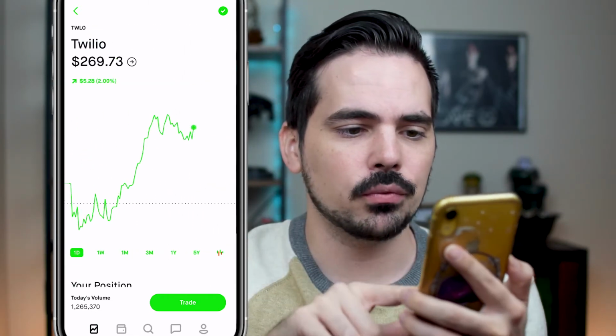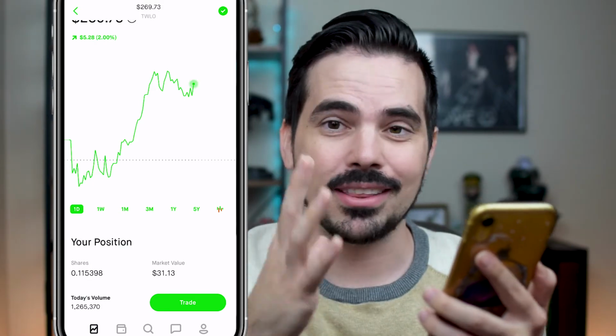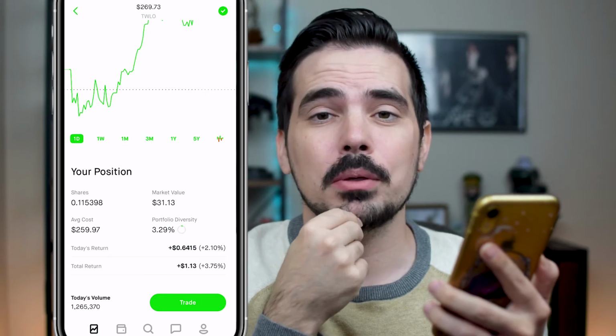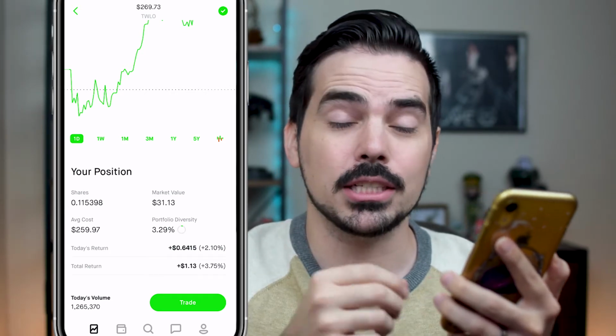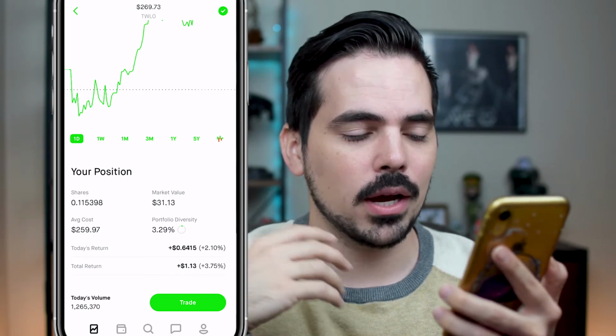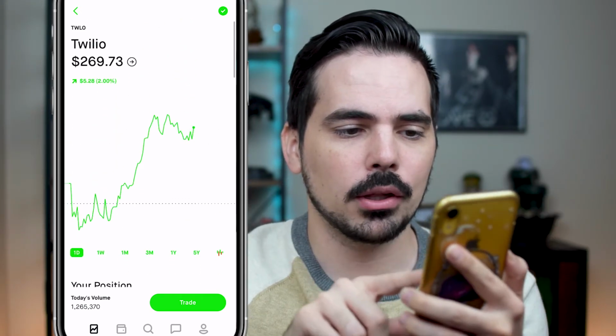And then next up on this is a company called Twilio. My wife and I use it for her business, and I like them, and I think that there's a lot of opportunity here. So I'm only up currently 3.75% at $1.13. I have about 0.115 shares, so not too shabby on there.